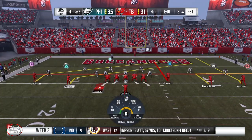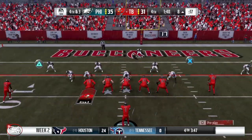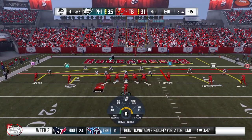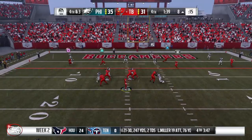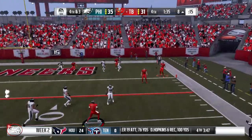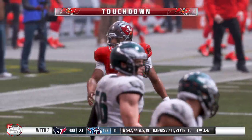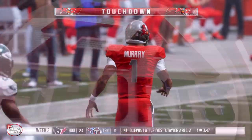Fourth and 3 at the 8. We need 3 yards for a first down or 8 yards for a touchdown. See if we can get something here. Big moment in the game. Rolling out with Kyler. And touchdown, Howard. It's going to put Tampa Bay up. Really, really big play.